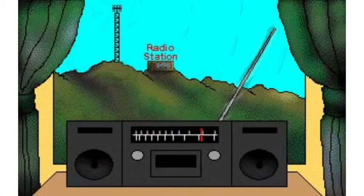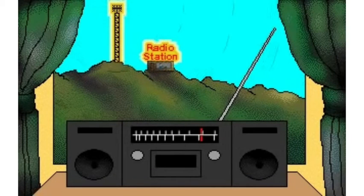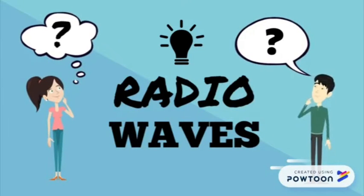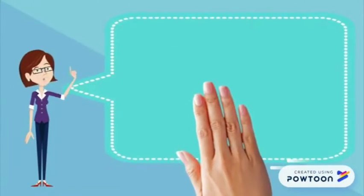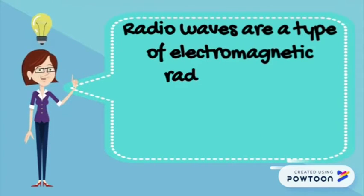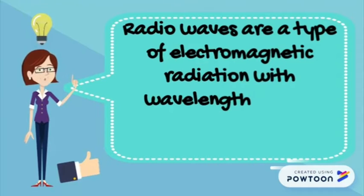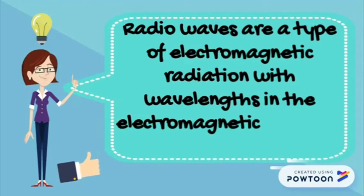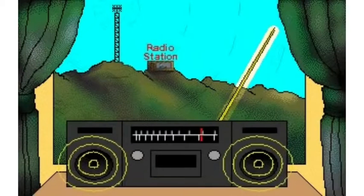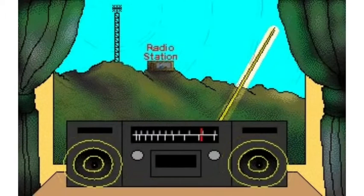Radio broadcasting works by translating sound into electromagnetic waves called radio waves. A radio station sends the radio wave through the air. Radio waves are a type of electromagnetic radiation with wavelength in the electromagnetic spectrum longer than infrared light. A radio picks up the waves and changes them into sound.